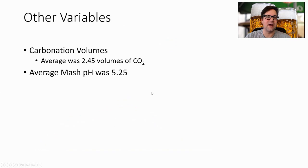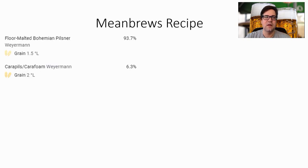Other variables, average carbonation volumes was 2.45 volumes of CO2, and the average mash pH was 5.25. All right, on to my recipe. I'm going to start with 2 grains, about 94% floor malted Bohemian Pilsner malt from Weyermann, and about 6.3% Carafoam. So Carapils and Bohemian floor malted Pilsner.